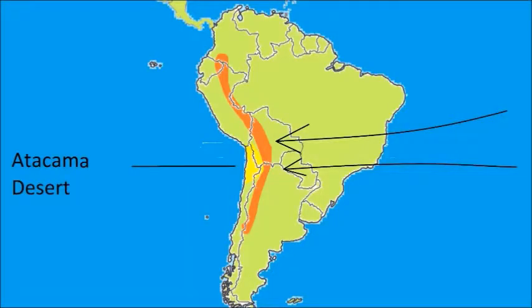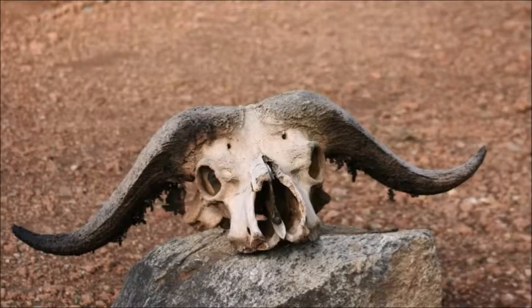Other deserts are also formed by mountains, but because of the massive height of the Andes Mountains and the massive length of this mountain range, and the fact that the winds in this region blow consistently from east to west, this particular desert is incredibly dry.